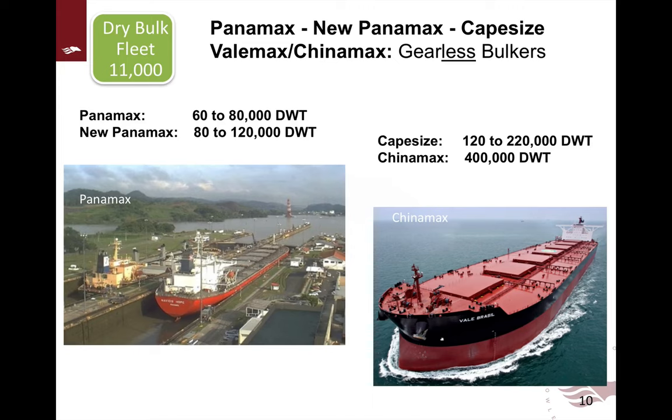A Panamax bulker can be seen transiting the original Panama Canal locks that are still in use. Due to the draft, length, and width constraints of these locks, a Panamax cannot exceed about 80,000 tons deadweight. However, new and larger locks are now in operation, and new Panamax bulk carriers with an upper limit of about 120,000 deadweight tons can now transit the canal.